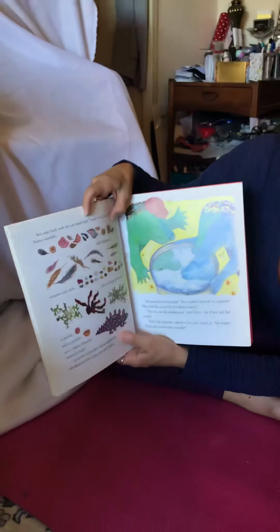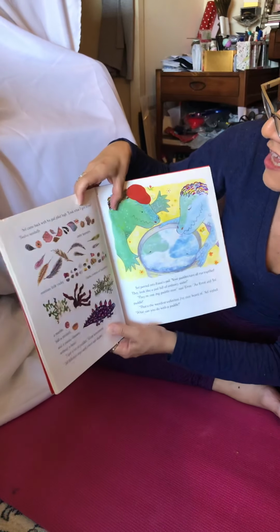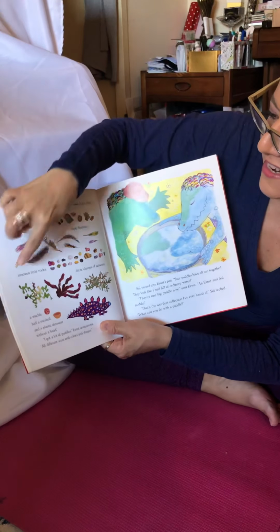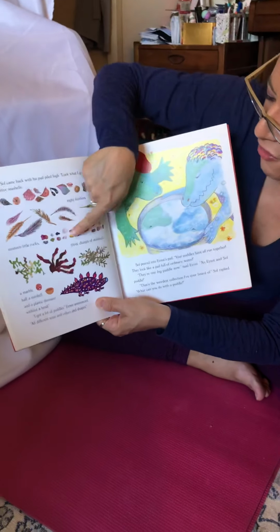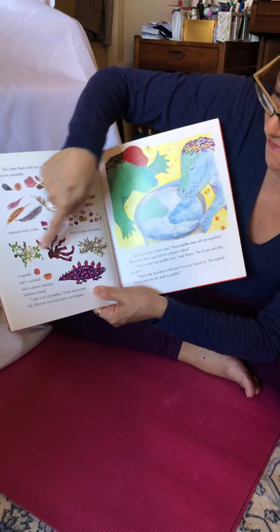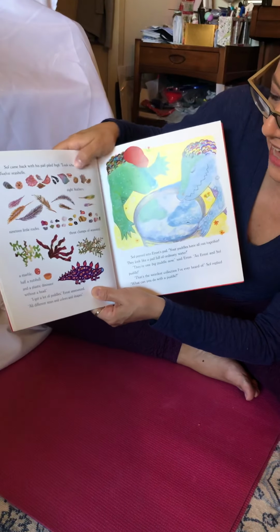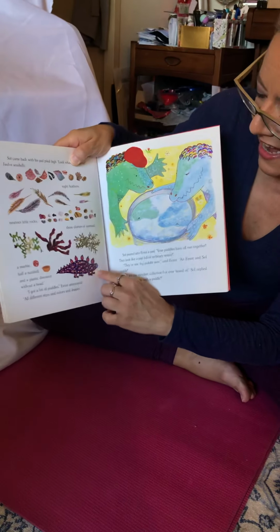Sol came back with his pail, and it was piled high. Look at all this stuff I got, Ernie. 8 feathers, 19 little rocks, 3 clumps of seaweed, a marble, a half a nutshell, a plastic dinosaur without a head.